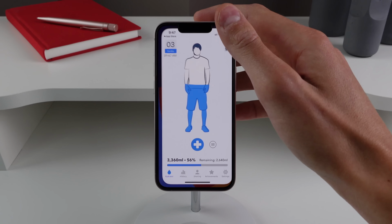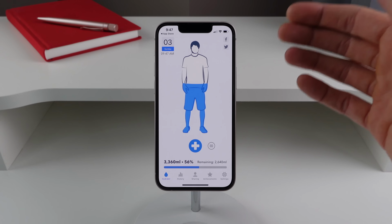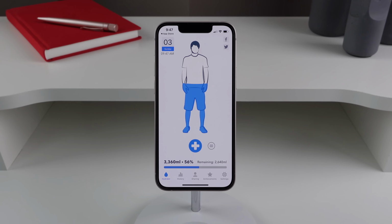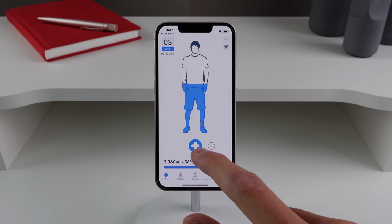So it's a very simple application. You get kind of a cool UI here showing how much water you've had throughout the day. You also have a few custom settings. So if you have a water bottle of a certain size that you keep filling up throughout the workday, you're able to add that to your quick add settings here.